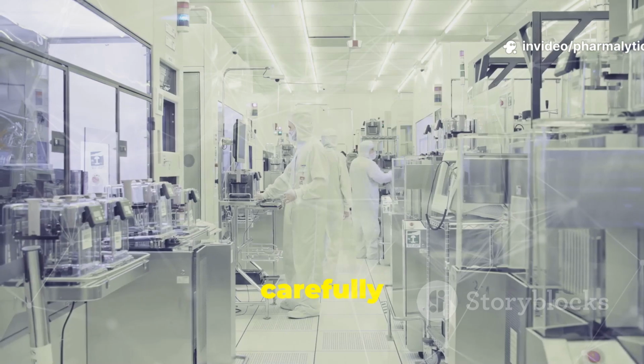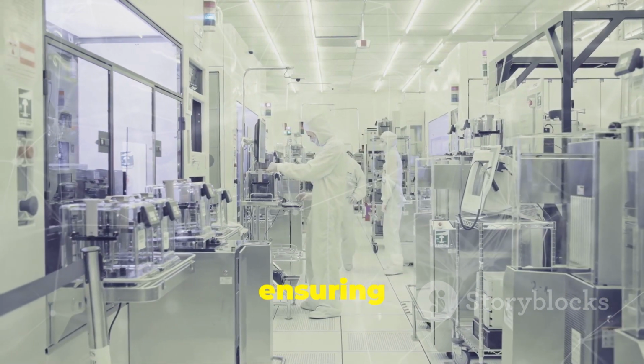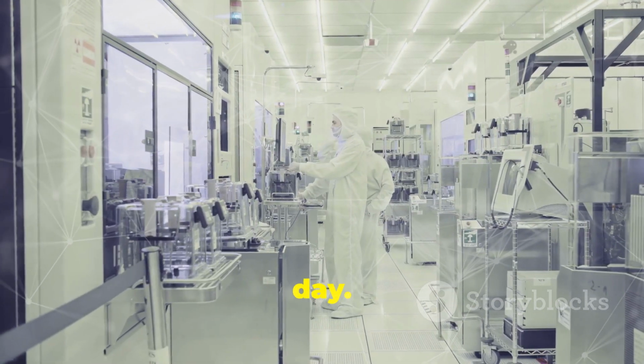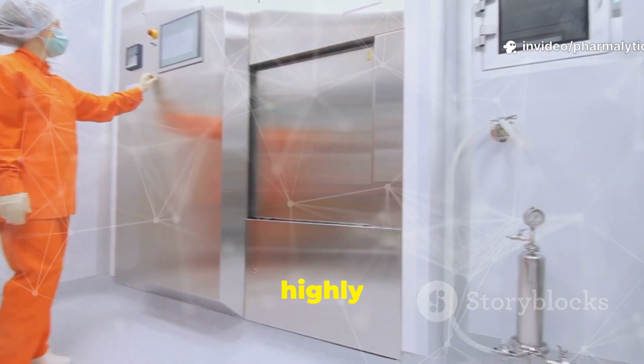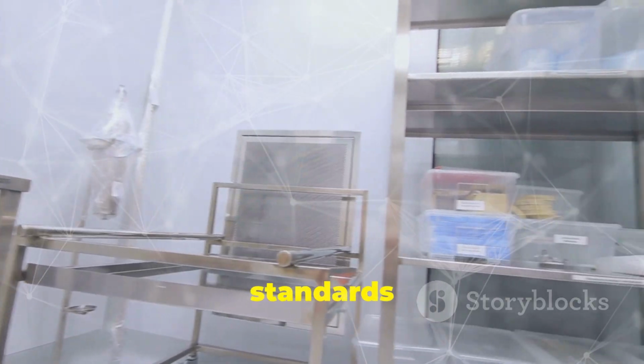This continuous, carefully controlled circulation of air is what keeps the environment pristine, ensuring that sensitive products are protected hour after hour, day after day. It's a relentless, highly engineered cycle, one that's absolutely essential for maintaining product safety and meeting the strictest quality standards in the pharmaceutical industry.